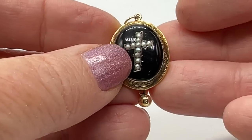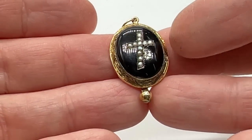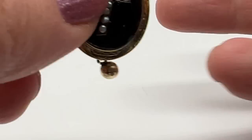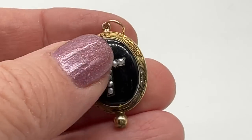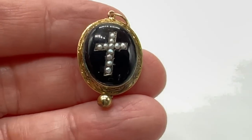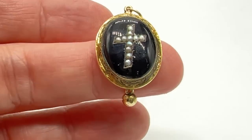So I'm going to be selling this, I think, on my eBay page. Isn't it gorgeous? Wow. I love that. Didn't pay a lot for it, but yeah, $60 just to get the repair. Oh, by the way, the reason that he had to use a laser is because to repair gold, you have to apply heat, and that would have messed up these seed pearls.